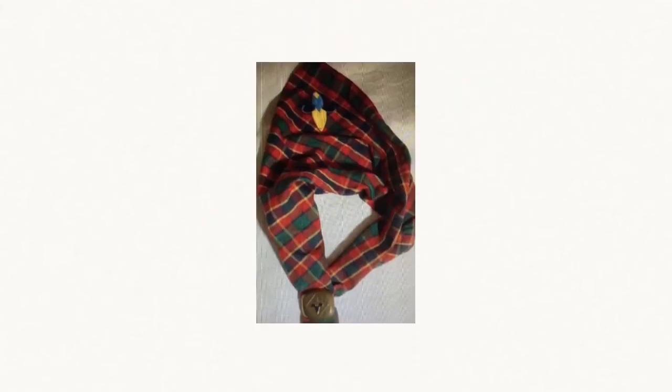Here's another scarf or bandana I'm not too crazy about. I'm not really into Boy Scout stuff. I don't know why, because it sells really well, especially if you know your stuff. I posted this, and admittedly, it did take a while for me to sell this. It looks like it took about 10 months. That is a vintage Boy Scouts plaid bandana scarf with the original clip, and I sold this for $25.